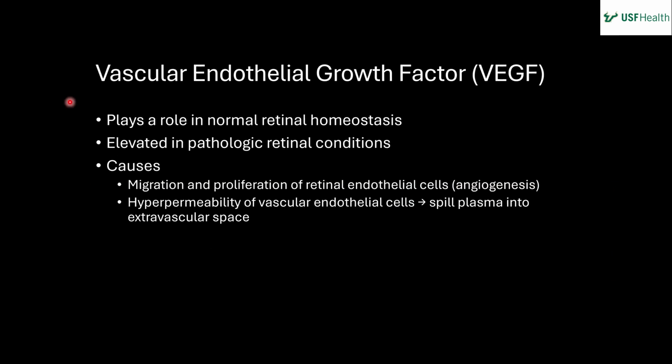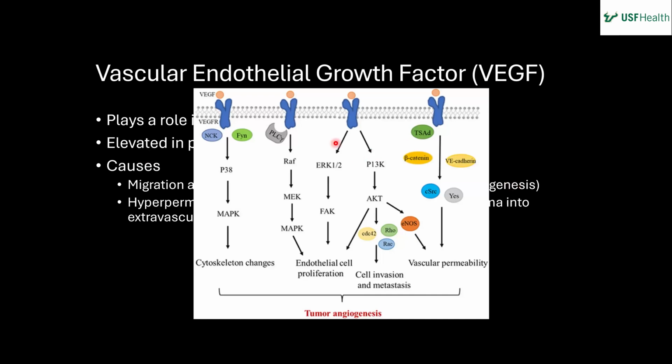So just a quick review on VEGF because it plays a major role in the macular edema from retinal vein occlusions. VEGF plays a role in normal retinal homeostasis, and it's elevated in pathologic retinal conditions. It causes migration and proliferation of retinal endothelial cells, which leads to angiogenesis. And then it also causes hyperpermeability of those endothelial cells, which could then spill plasma into the extravascular space, and that's causing your macular edema. So here's this whole pathway, a bunch of different things can be affected, but eventually VEGF leads to angiogenesis.